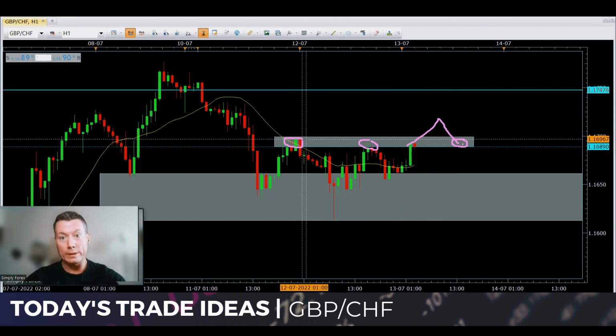Okay, and then we want to see a bullish candlestick pattern, and then we can take price back up to our higher time frame target. So for me, guys, these two grey zones, I've looked at the day chart, it's given me my direction, which is buy or long.